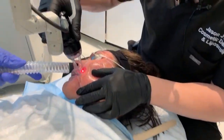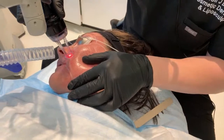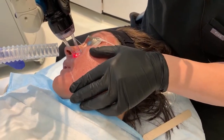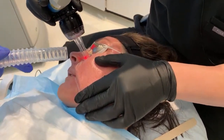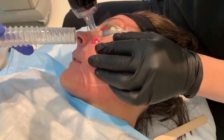Hey guys, it's Dr. Emer, and I have a patient of mine here today. She's very sensitive, so we're going as slow as we can. We've done extra nerve blocks. She's doing a CO2 laser resurfacing for irregular texture and scarring. This is the first step of a long-term treatment plan for her.